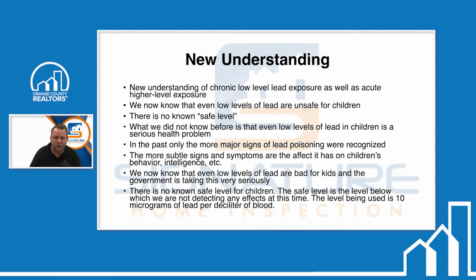So we now know that even low levels of lead are bad for kids, and the government is taking this very seriously. I know some people don't like government regulations. They think it's overreach and so forth, but there are times when they are concerned about our health and safety. And this was regulated to make sure that lead wasn't getting into our food, water, toys, paint, gasoline, and so forth.